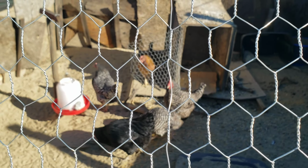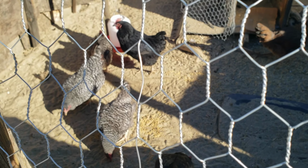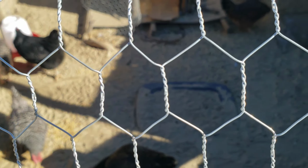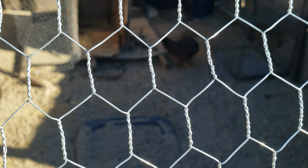Yeah, it's a little small, but we're gonna make a bigger chicken coop, so they'll have a chance to roam around. Oh, that one's a little feisty right there, the brown one, because I put some food there as well. So that's the five right there that we got. And this is the two that we have originally, Cardi and Nikki.